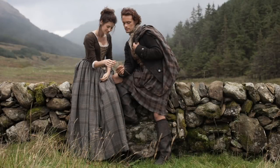In this episode, we analyze the costumes of Claire Randall Fraser from Outlander Season 1, coming up.